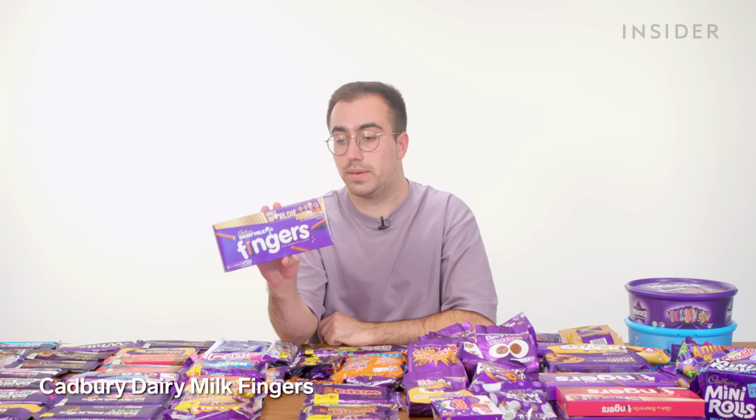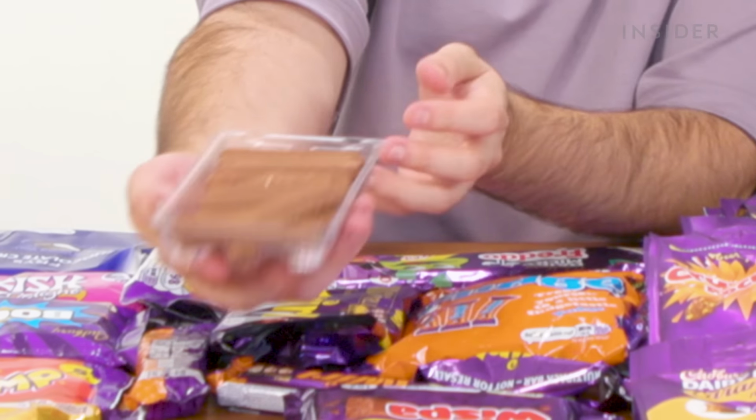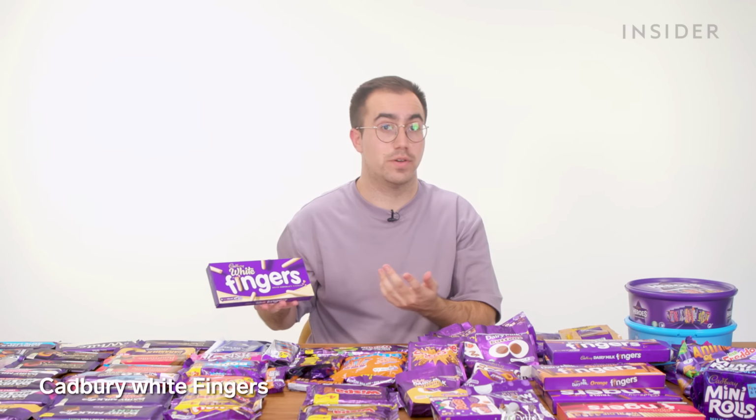From there, we're moving on to Cadbury's biscuit options, possibly the most iconic of which are fingers. These are thin sticks of sweet biscuit covered in dairy milk chocolate. They're very tasty, they're pretty moreish, and they come in these kind of iconic sleeve tray things. I know with Joe we have a caffeine meter, but if I had a sugar meter, we're blasting off right now. Woo! We also have some other flavor options, including mint, orange, Bournville dark, and finally, white.